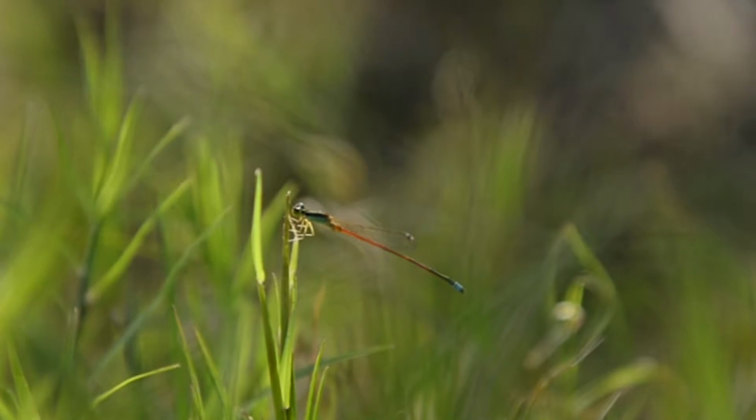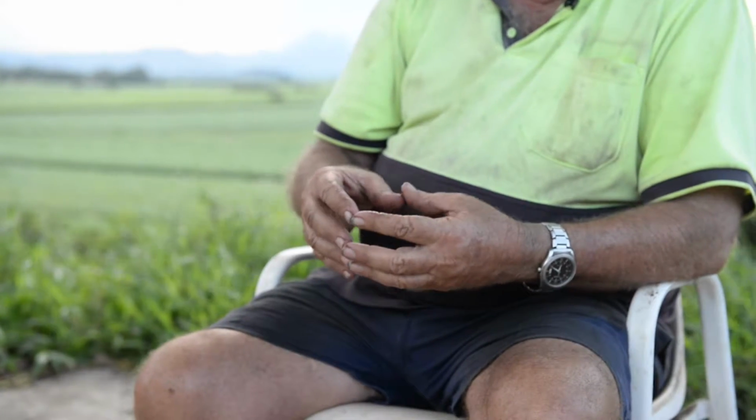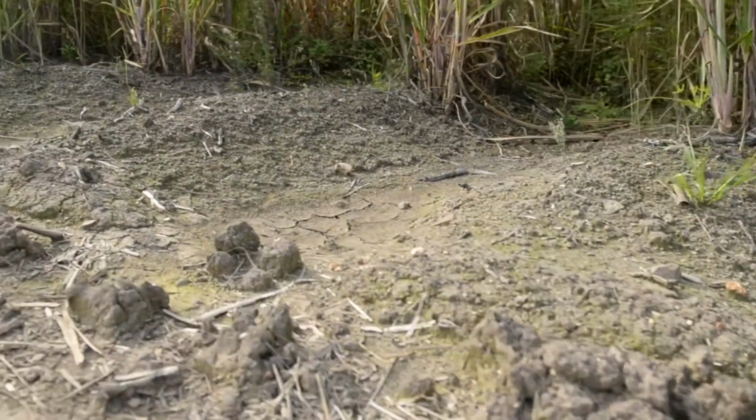One of the most important things going forward for farmers in these low-lying areas, and probably across Australia, is that they'll have to be able to adapt to a changing climate, which is very variable, and farmers just have to be flexible. The main innovative practices we've developed here are we actually plant above the ground.